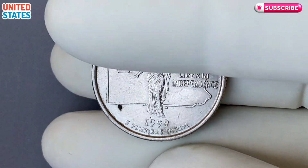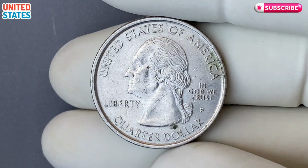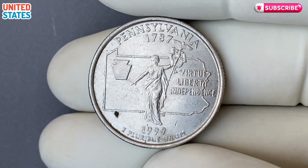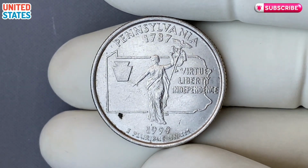If you believe you found one of these error coins, it's important to get it professionally graded by a reputable coin grading service. The condition and authenticity of the coin are what really determine its market value. A professional grading will ensure you get the most accurate valuation possible, which is crucial if you want to sell the coin or add it to your collection.